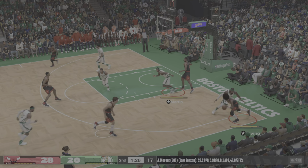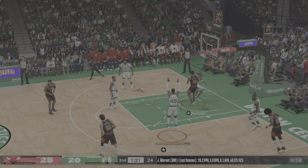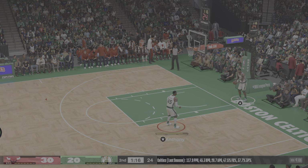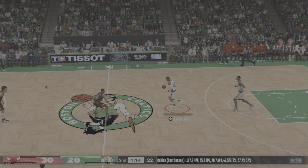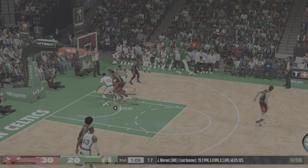Duncan kicks to Irving. Back to Duncan. Yes, and it's Irving picking up the assist. Duncan's got 10 points. I mean, the number of points they've scored in the paint already here is eye-opening. It's tipped.